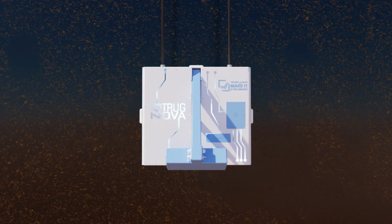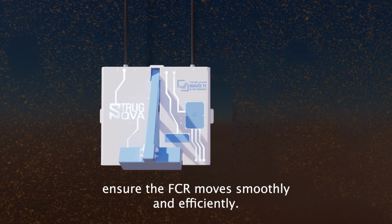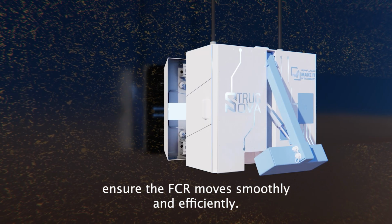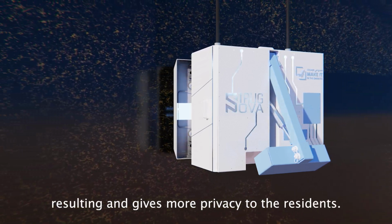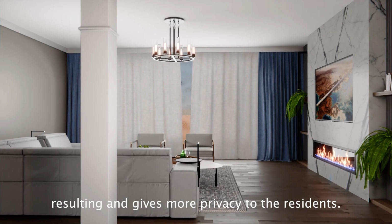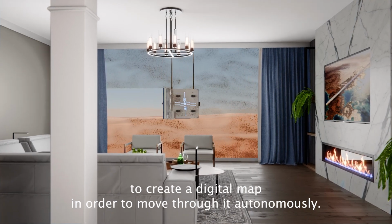during operation. Advanced sensors and a precise navigation system ensure the FCR moves smoothly and efficiently. It is faster than normal cleaning, eliminates the risks involved, and gives more privacy to the residents. It uses AI technology to create a digital map in order to move through it autonomously.